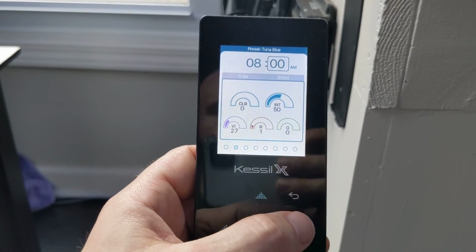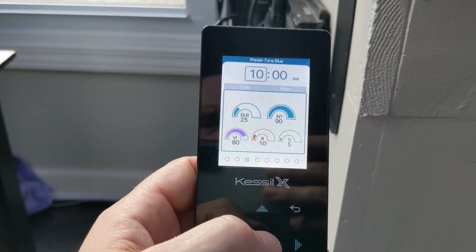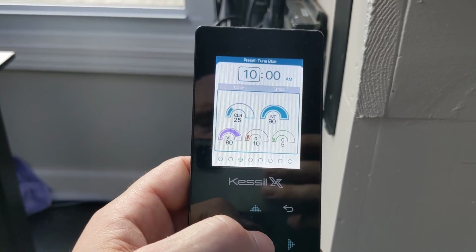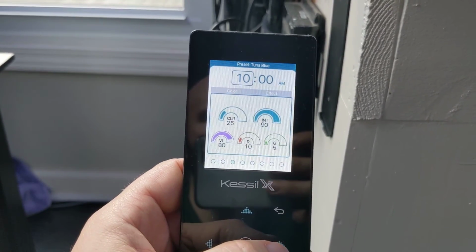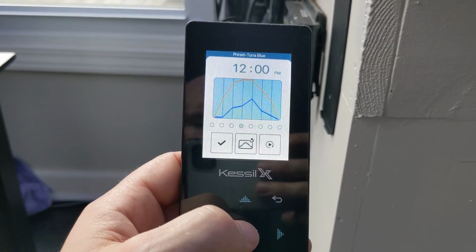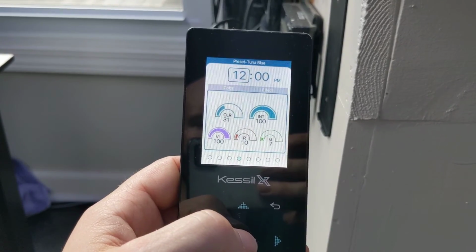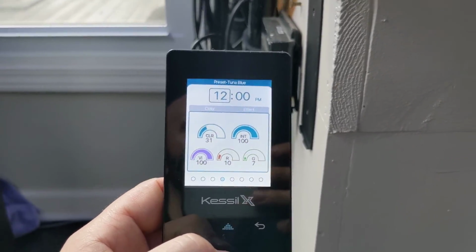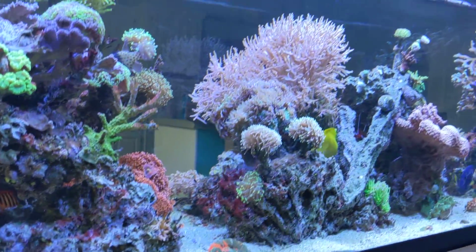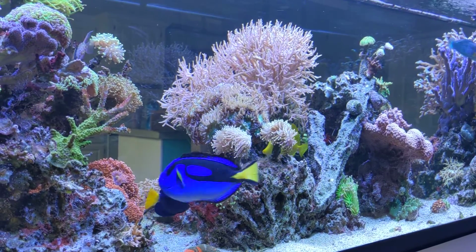It's a nice deep blue purple color at 8 in the morning. I'm usually at work anyways. And then at 10, we've ramped up to much more intensity, starting to add some of the white light, a little bit of green and red. And then the real peak is from 12, where you can see I'm at full intensity, 31 color. And here's what the tank would look like at that point. This is what the light's on there.